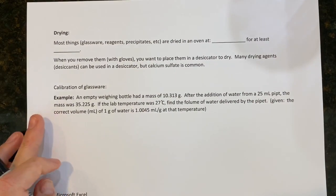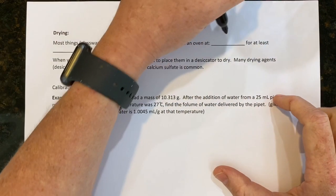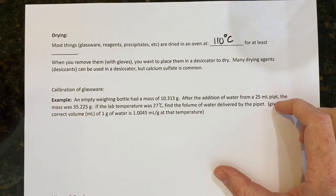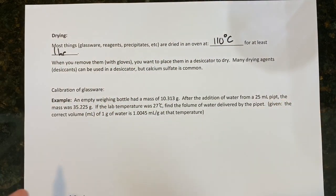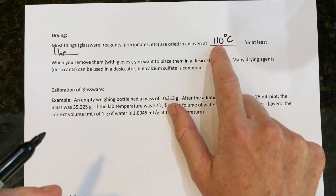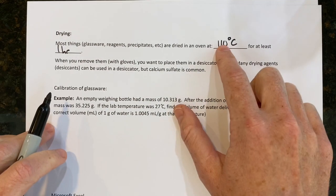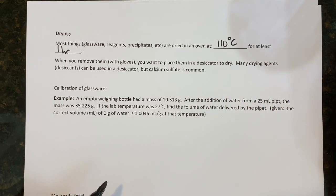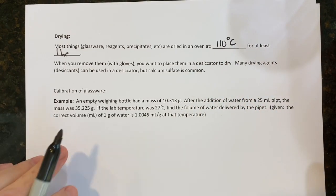So most things, glassware, reagents, precipitates, etc., are dried in an oven at about 110 degrees Celsius. That's where the standard oven is set, for at least 1 hour. Now, it's not always 110 degrees. For example, if you have something that's volatile at that temperature, or even lower than that temperature, or has a really, really low boiling point, you're going to want to adjust this. 110 makes sense because it's just a little bit higher than the boiling temperature of water.